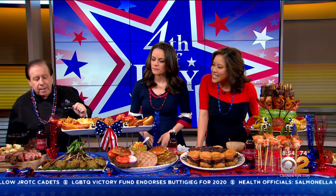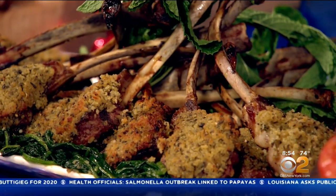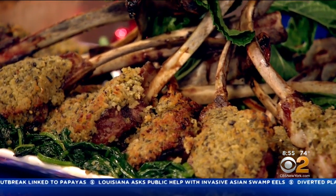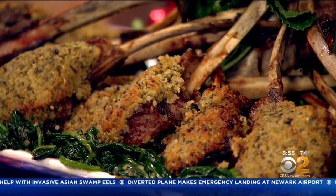Next, we have the tomahawk lamb chops. And we pack them with panko breadcrumbs, horseradish, scallions, garlic, and a little bit of olive oil. They're just very succulent.